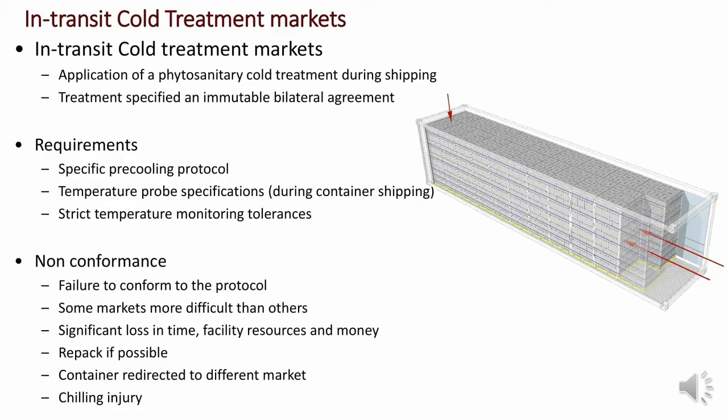The other kind of non-conformance would be chilling injury. So a lower temperature had to be applied, and the fruit were damaged and possibly unsaleable.